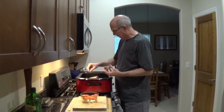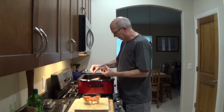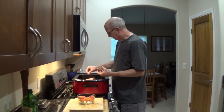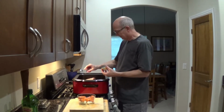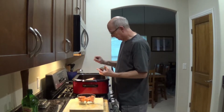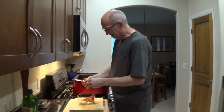and if any falls in the bottom of the pan, that's great, because guess what, we're going to need some drippings here to make stuff. So it's still not a whole lot, just enough. All right. I don't think I used half a teaspoon probably. Alright, this is the easy part.